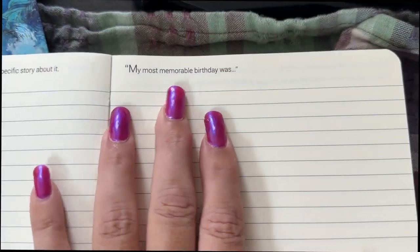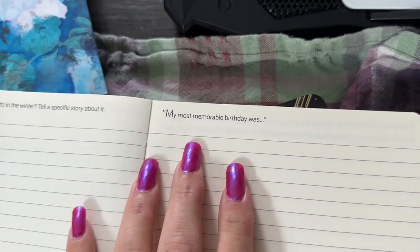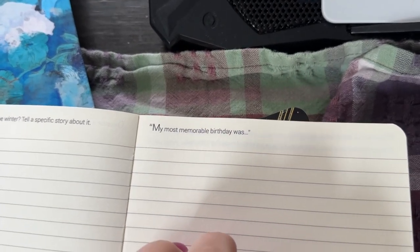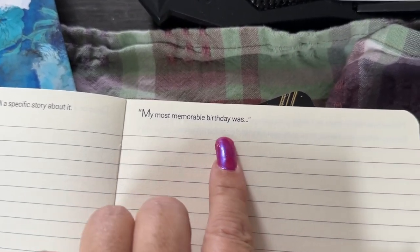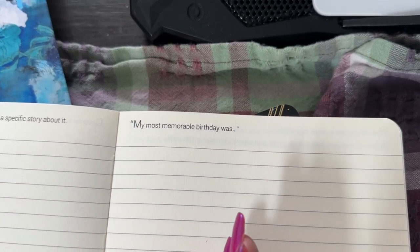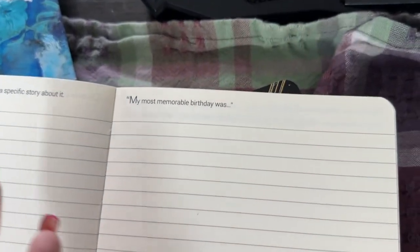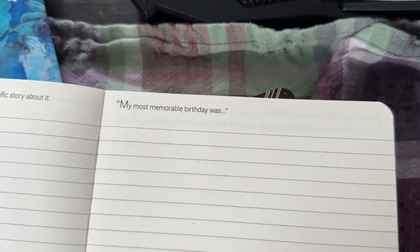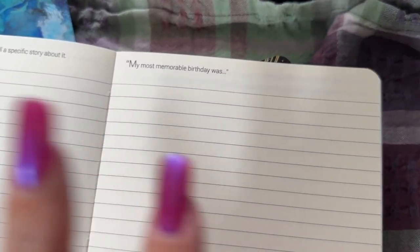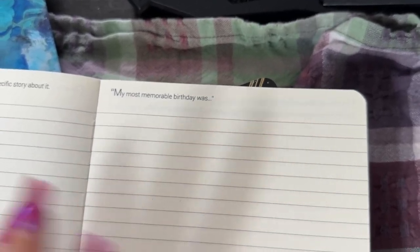My most memorable birthday. So again, this is early childhood, so it can't be the most memorable birthday. It is my most memorable birthday until I was a young adult, because there might be birthday questions in the back. Again, there are no rules, so you could put in your first one, but I like to follow what's happening. This is early childhood, so my most memorable birthday, and it's been kind of fun.